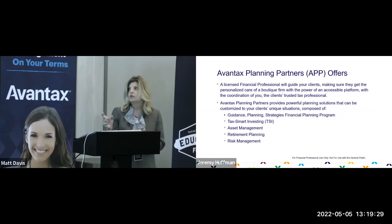Now, it's important to point out that this was originally developed for multi-partner CPA firms. And traditionally, CPA firms with multiple partners tend to have clients that have more, I would say, complex needs. A lot of them are business owners. There's a lot of estate planning going on. So there's more complexities in their financial life, traditionally.